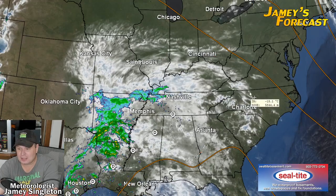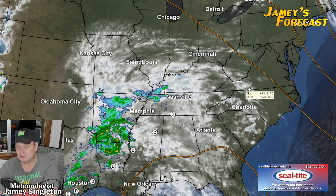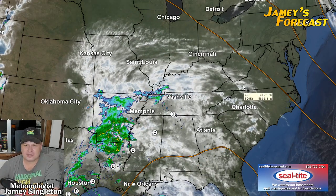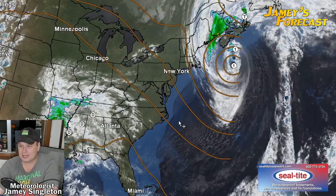You can already see some of the increase in cloud cover kind of indirectly associated with it. So today won't be quite as chilly as it has been because of that extra little blanket we're going to get from the clouds, but still relatively cool outside.